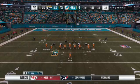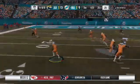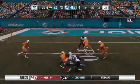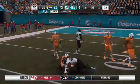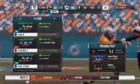Black 58 rail. Running game working. They'll stick with it on 1st down. And down inside the 15, shy of the 10. A Miami 1st down on the 14-yard pickup.